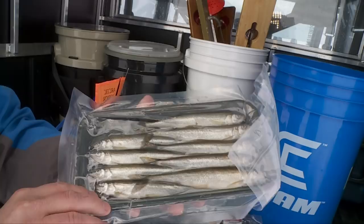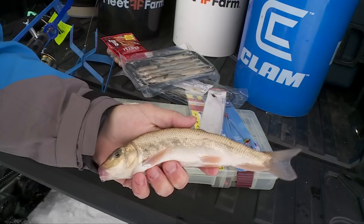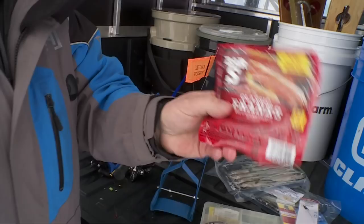When it comes to baits, you're talking dead baits, whether it be Cisco or smelt, and obviously live bait. You're going after big pike, so you're using big sucker minnows. Something that a lot of people don't realize, but hot dogs also work for pike. And really, the cheaper, the better.